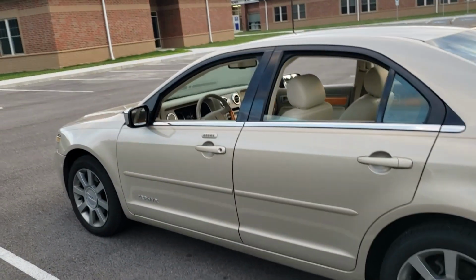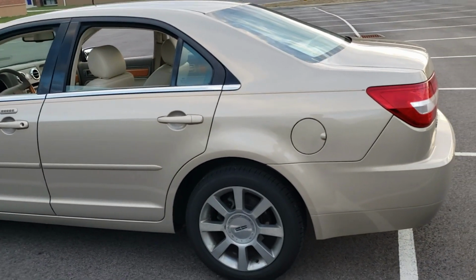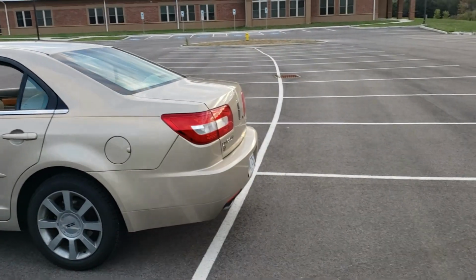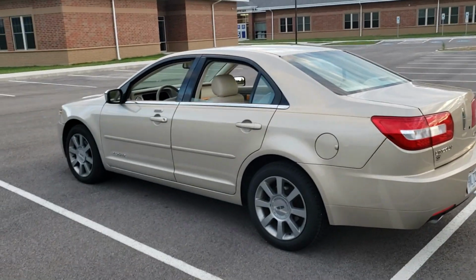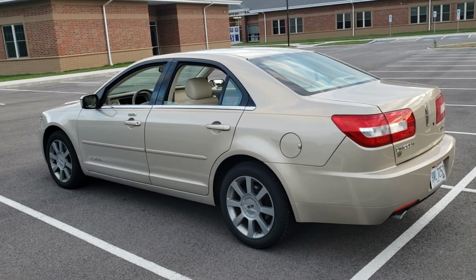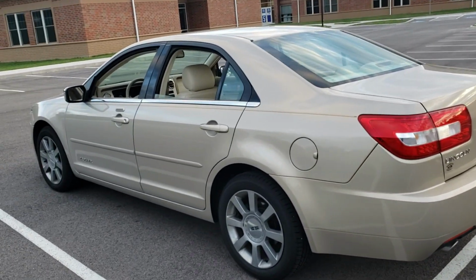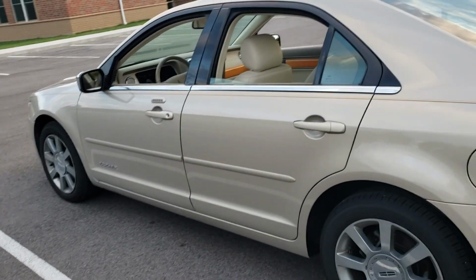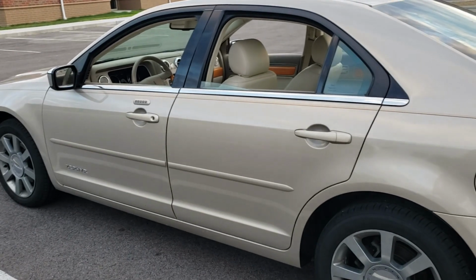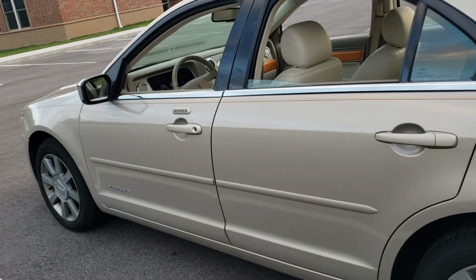Now, the one thing I will say with this car is driving it, it is not a Camry. It is a good car. It's very luxurious, but it does not ride like a Camry. My old Camry, when you'd go over bumps, you wouldn't even feel them. This one, you can definitely feel the bumps more than the Toyota. But if that's the only con that I've come up with comparing this car to the Toyota, and if that's all it is, I can live with that. That's not a problem at all.